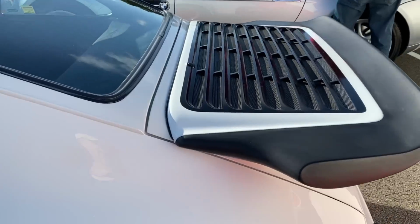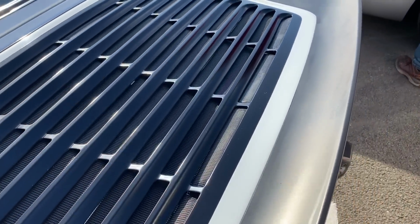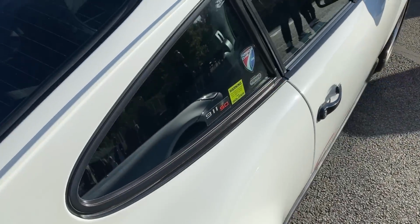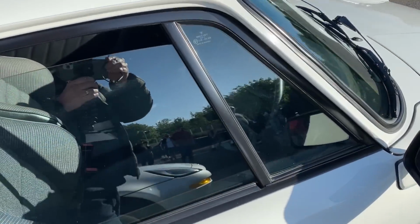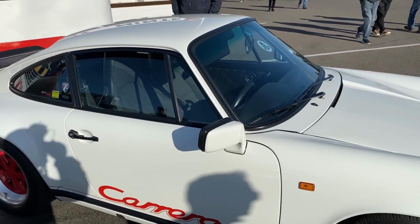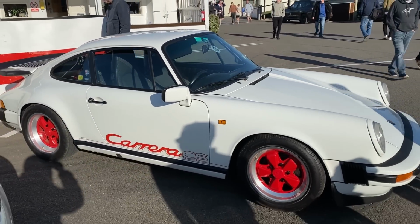The spoiler's absolutely massive, bigger than a dinner table, but they are really iconic cars, aren't they, in that original format. Right hand drive car, UK car as well. Looks a treat, doesn't it?